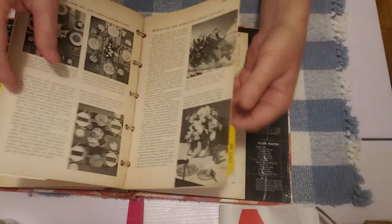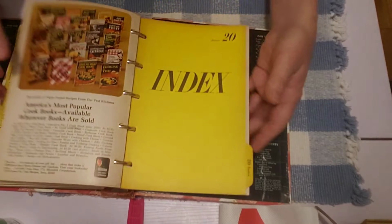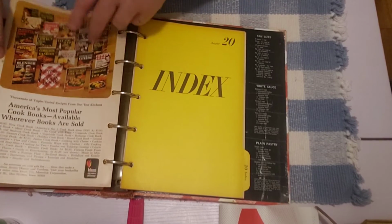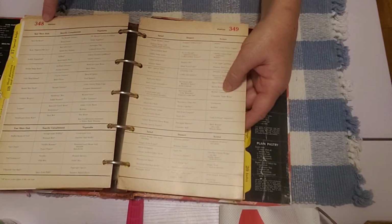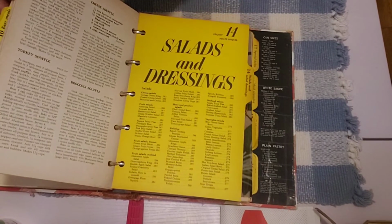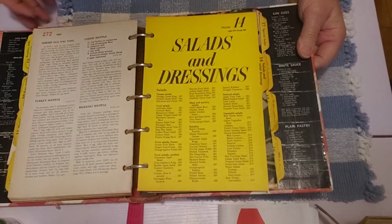That's really cool. I love the divider, so the yellow divider, that's neat. And here's an advertisement for, oh, look at, what is this? Okay, just advertising their cookbooks, the Better Homes and Gardens cookbooks. But I was going to look at the page numbers. I don't think these are red, the page numbers, and I was noticing that the older ones have red page numbers. I was going to compare that too, to see if the newer ones have red page numbers.